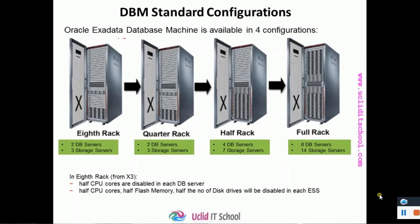Initially, Oracle started shipping database machines in standard configurations. In standard configurations, everything is fixed by Oracle. The customer doesn't have much choice. For example, this slide shows you the number of database servers and storage servers included in each configuration. In 8th rack, the number of database servers is 2 and storage servers is 3. Quarter rack also has the same numbers, 2 and 3. Whereas half rack has 4 database servers and 7 storage servers. And full rack has 8 database servers and 14 storage servers.